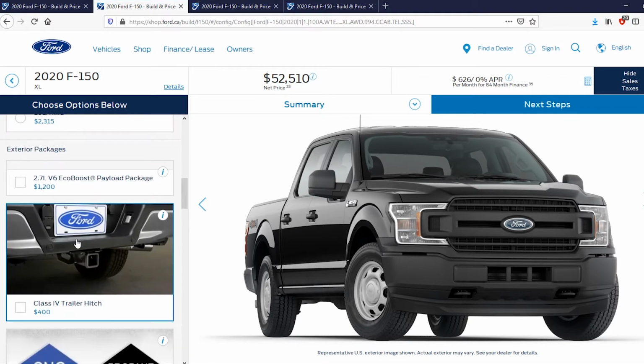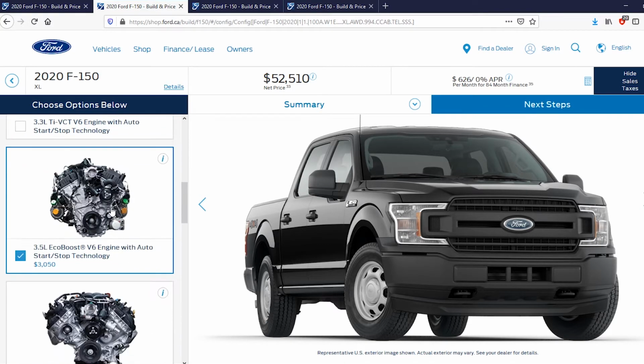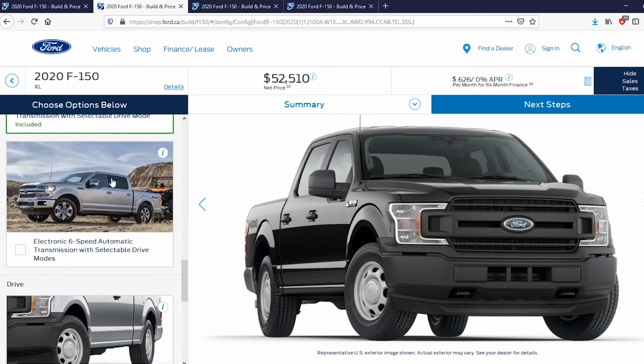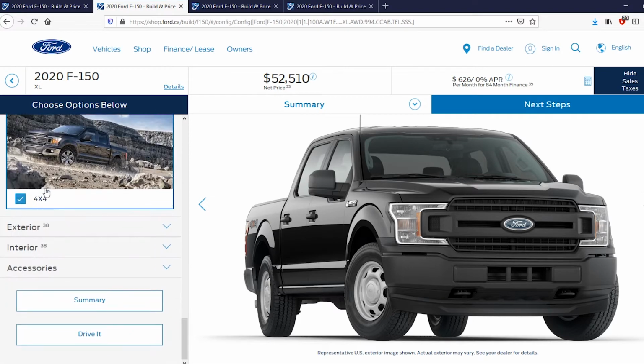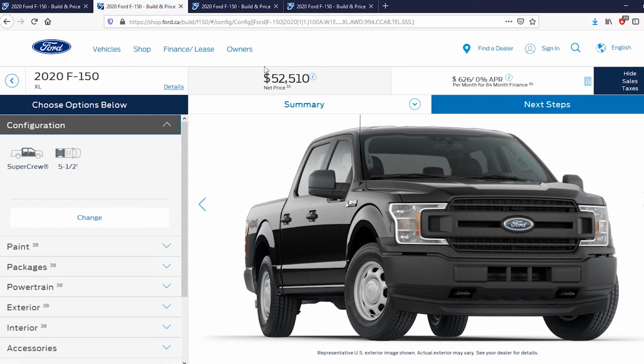So what I've done is I've configured a few F-150s with very similar builds across different trim levels, just so I can show you what the difference is on what these things actually cost. So it's got the 4x4 drivetrain, 3.5-liter engine, and in this example, you're looking at the XL version, $52,000, taxes included, with $0 down and no trade-in. That means that you're going to be paying about $600 a month.